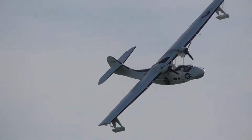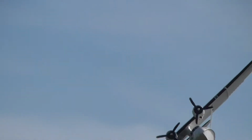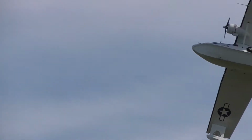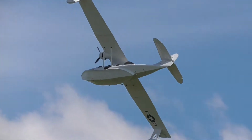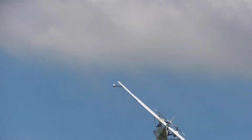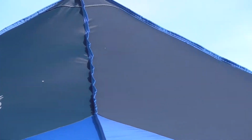With the floats deployed on this particular pass, adding to the iconic profile of this wonderful aeroplane, looking great against the blue sky here. The colours of this one were those of a rescue Catalina, an OA-10A operated by the 5th Emergency Rescue Squadron of the US Army Air Force from Halesworth in Suffolk.